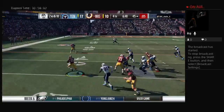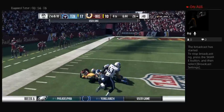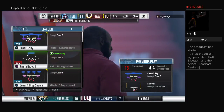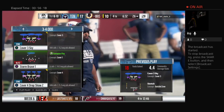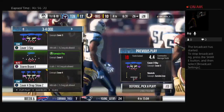Now a handoff as they run left side. And he's going to get this inside the 30. He goes for 18 there as the drive will continue. Yeah, they really needed to get something going, didn't they? They had punted on the last two possessions. The running game starting to come to the front for them, providing a nice pickup there to keep this drive going.